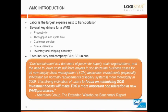Again, really coming back to labor as being the core component that's typically seen as the business case driver. And it says here, industry and company. Each industry and company can be unique. So we might have one, say, automotive OEM manufacturer whose core business case is built along an integrated platform. And then we might have a company down the street, same size, same revenue, same size of warehouse, but because of their environment today, their business case is really driven by labor and performance.